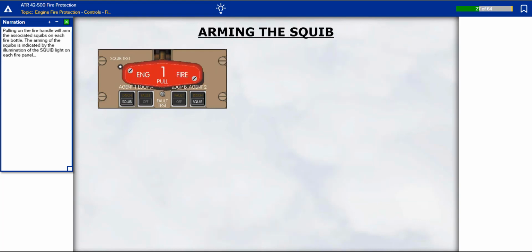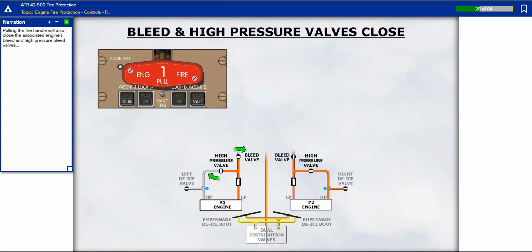Pulling on the fire handle will arm the associated squibs on each fire bottle. The arming of the squibs is indicated by the illumination of the squib light on each fire panel. Pulling the fire handle will also close the associated engine's bleed and high-pressure bleed valves.